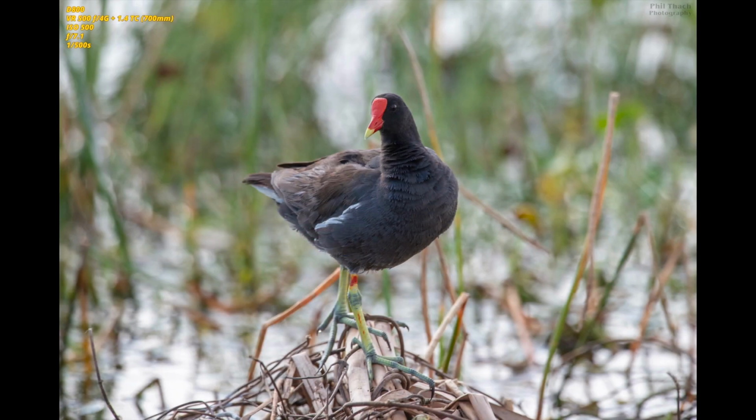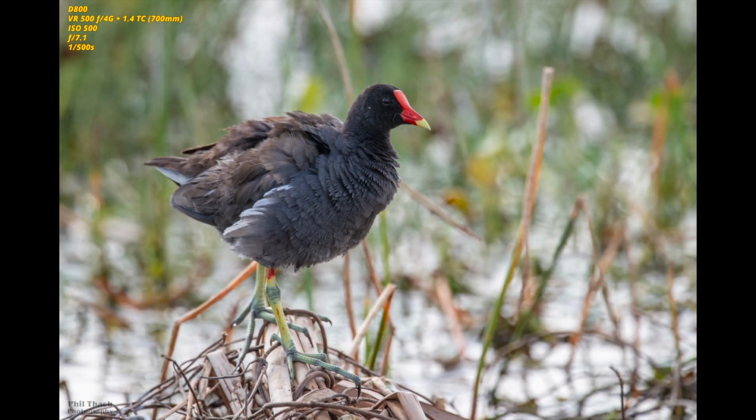Bye! Here's a common gallinule, a couple of pictures of it. These are the colorful birds that remind me of American coots back home. I like them.